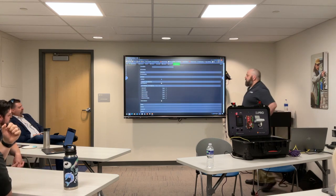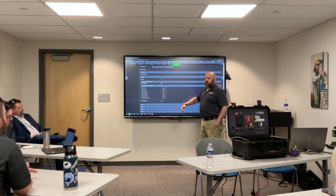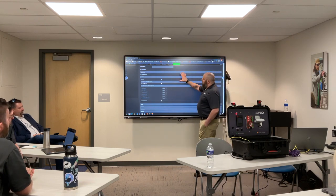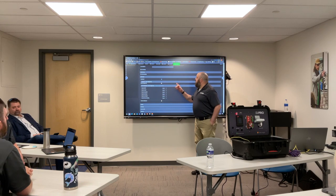So if I didn't want this person to have access to unlock, schedule, block, I would just change these to no access, save it, and when that person logs in, those buttons don't appear. If they don't have access to the entirety of a thing, then the buttons don't appear at the top either. So they don't even know that those things are there.